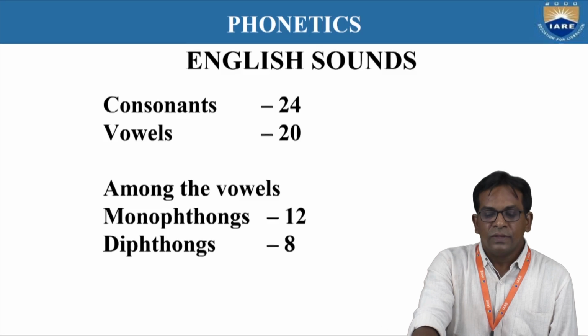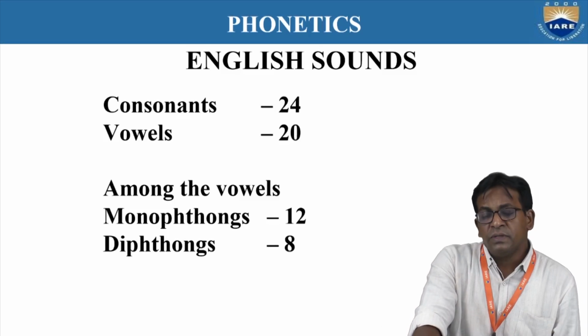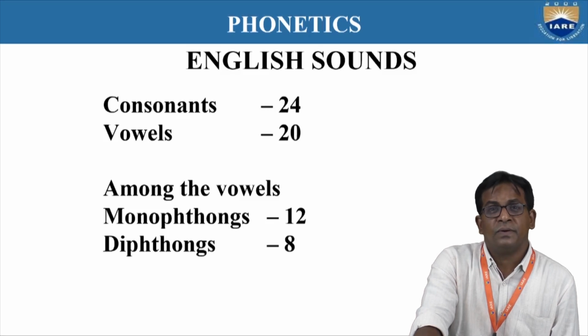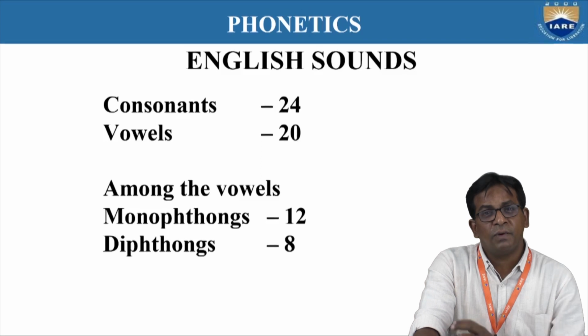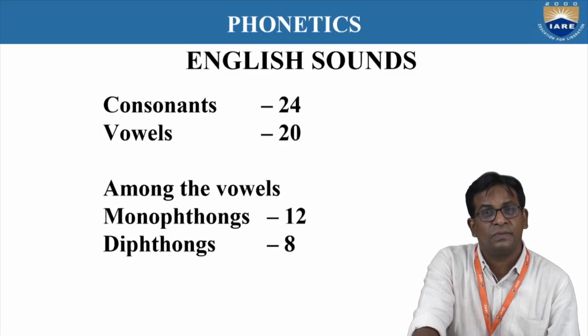That's simple. When I was studying in 6th class, 7th class and 8th class, I still remember what my English teacher was teaching. And simply everybody knows that there are 26 letters. Among these 26 letters, there are 5 vowels and the rest of them are consonants.